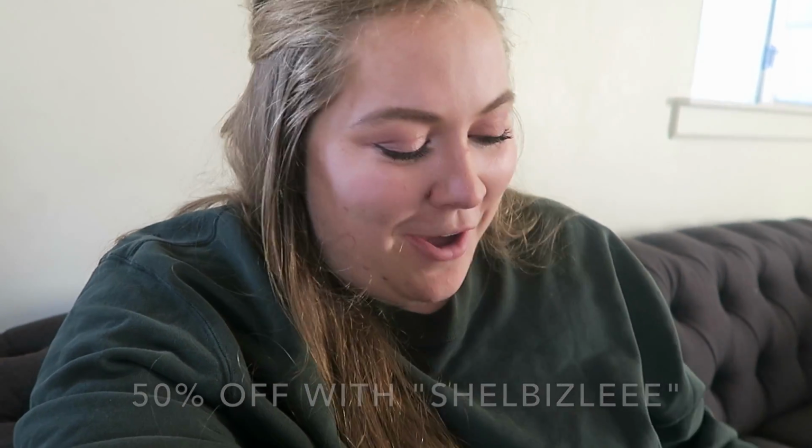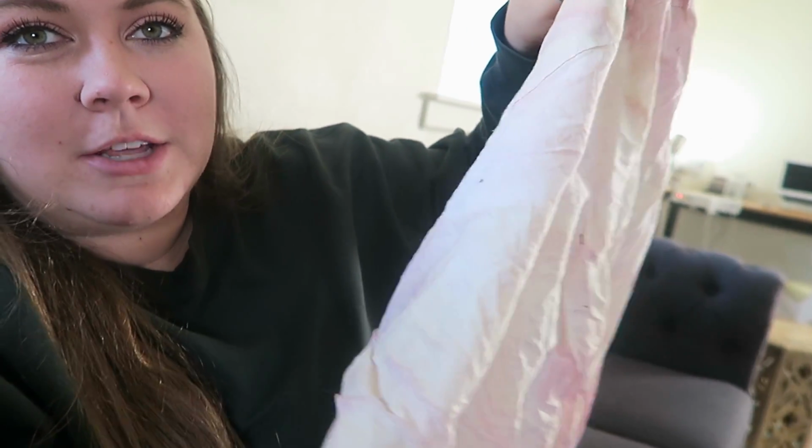Also, update on our produce bag. We're not looking too hot. The bag itself is good, like the stitching, you can definitely follow that if you want to make your own produce bags. It's very simple, but the color just did not hold, you guys. You can see, I don't get it. It said to leave it in the dye for 12 to 24 hours. I left it in there for about 15, and this is what we get.